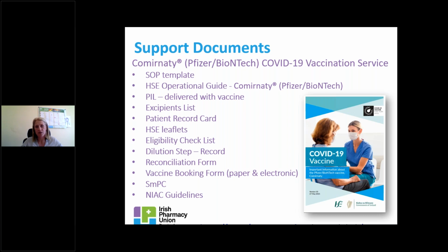Just in terms of supporting documents, there are a fair few, and I'll talk through exactly where they are on the website, but I'll just go through them quickly now. So the template is on our website, as is the operational guide for this particular vaccine. The PIL, there is a link to the PIL, but again, this will be delivered with the vaccine. The excipients list is there for you to pull off, laminate, and keep in your consultation room. Again, make sure that's clearly distinguishable from your Janssen excipients list.